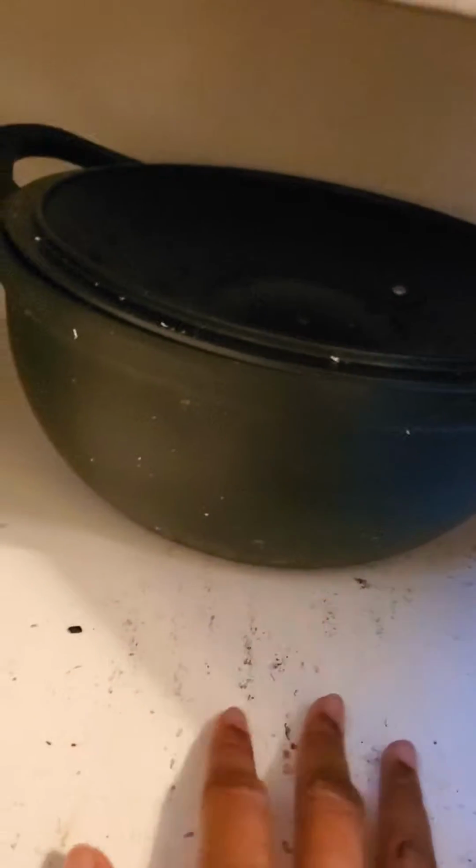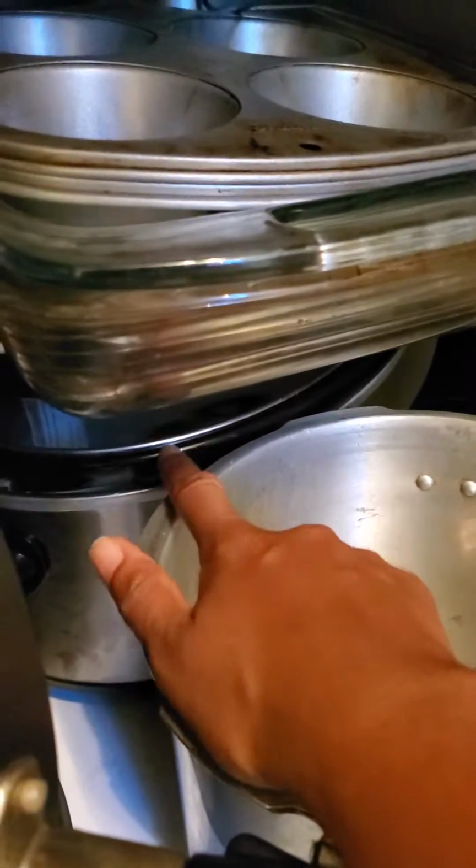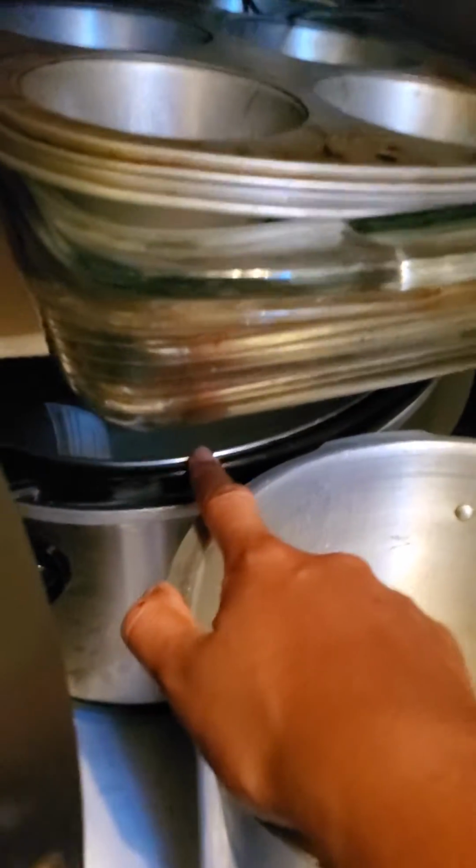And then lastly is the cast iron pot. This thing is so hard to clean, and I think I've used it once or twice, versus, for example, my slow cooker that I've actually used. It's in there somewhere. This right here I've used way more than the cast iron.